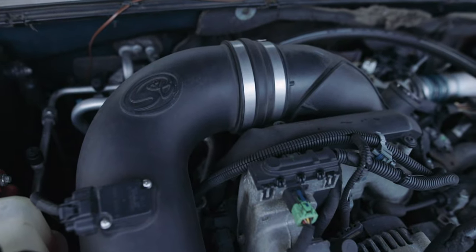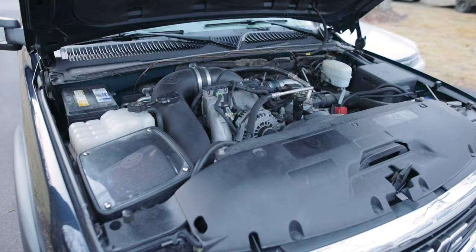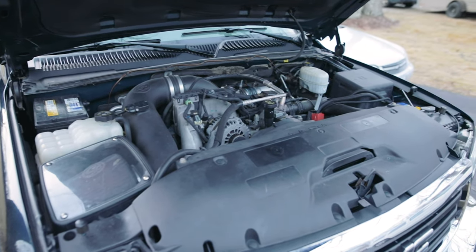What kind of intake? SMB. I like the SMBs. They make pretty good stuff. It's got a nice cover on the top that seals it off from the engine bay and takes the air in from the fender.